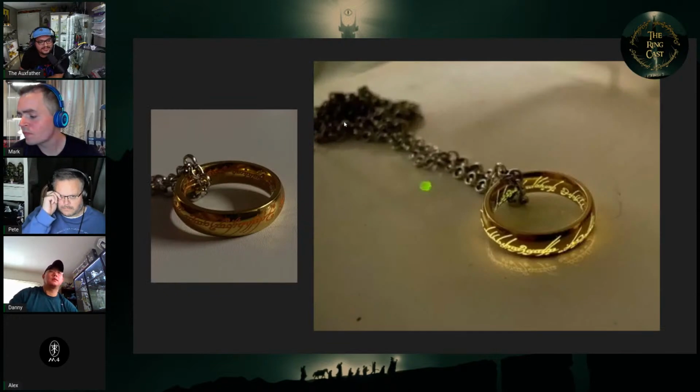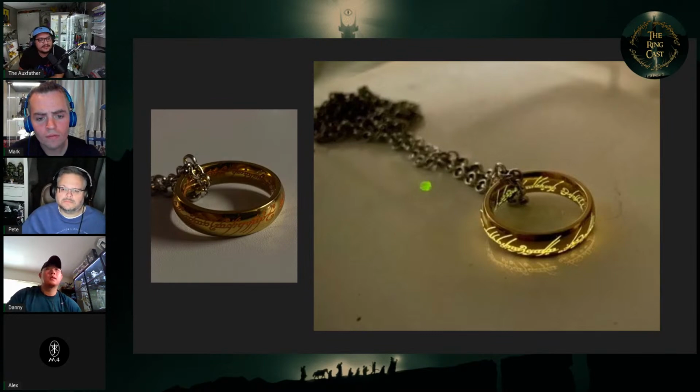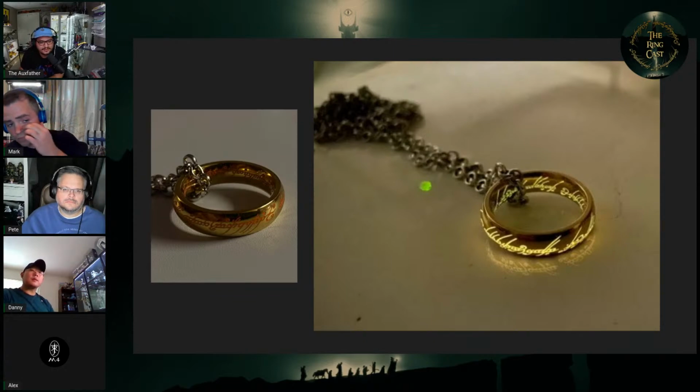I also picked up from Etsy this One Ring replica. This guy sells them for a pretty reasonable price. I think the most expensive part was the shipping from Italy. And it's painted with an orange paint, but the paint is fluorescent, so when you put it under UV light, it glows in the dark for not super long, like a minute or two.